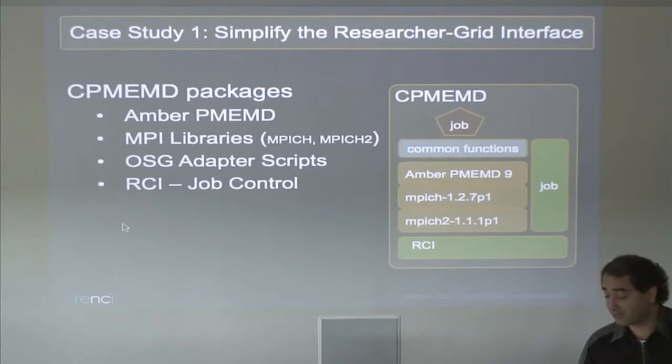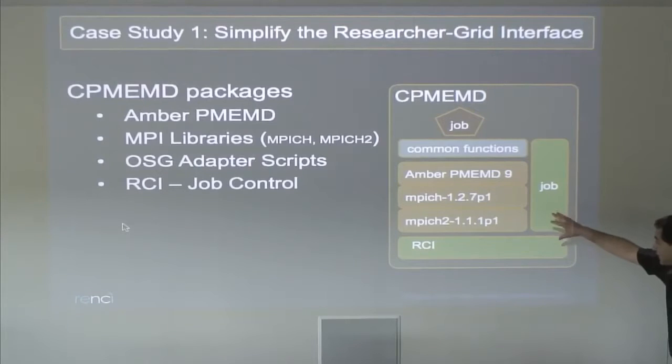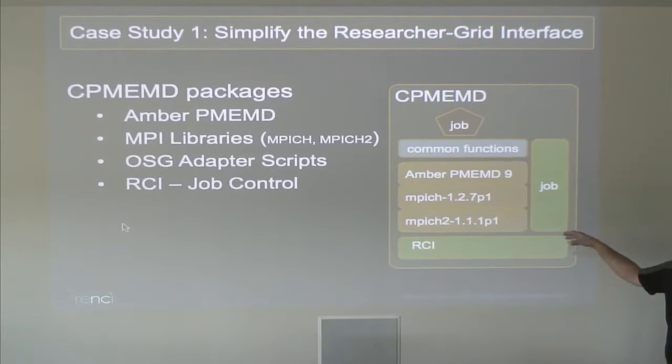Okay, so having said that, the brownish boxes in the middle here, those are the codes that we're going to run. So Amber PMEMD is the one that models all these physics rules we're talking about. The two boxes below it are the MPI libraries that it depends on to run. All of those have been statically compiled, so they don't have any dependencies that aren't going to be found on the machine they target. And then there's some sort of script wrappers around it that we'll talk about a little bit more in a second.